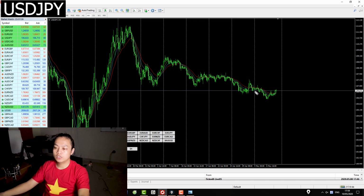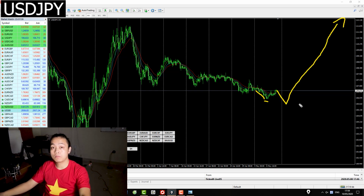For USDJPY, my forecast last week is correct. So the price go down here and then we have price go down here. Now what we expect for this week, the price will create another lower low and then go straight up. So in general we will have uptrend and only look for a buy setup.